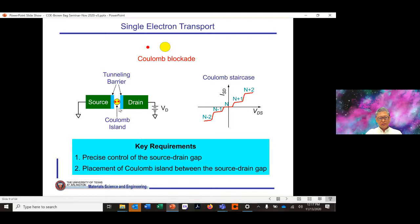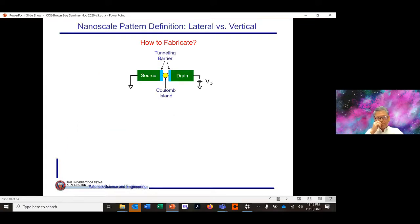And also, as you can see, the Coulomb island should be exactly placed between this source and drain. So this needs very, very sophisticated nanoscale fabrication. Again, we need a couple of nanometers of spacing here. And of course, the Coulomb island should be less than 10 nanometers, and must be exactly placed between the source and drain electrode. So how can you do that? How can you fabricate them?